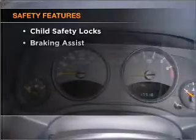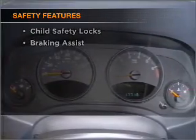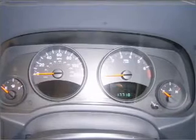If safety is a high priority, rest assured knowing these top safety components are included. Front ventilated disc brakes, passenger airbag, curtain head airbags, stability control.